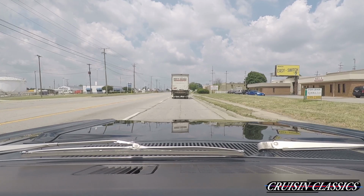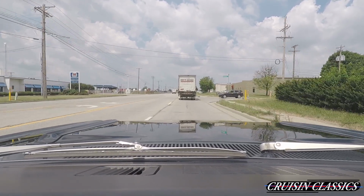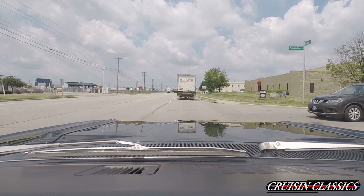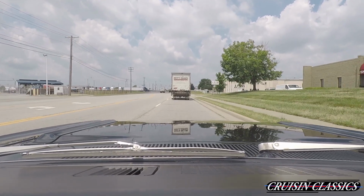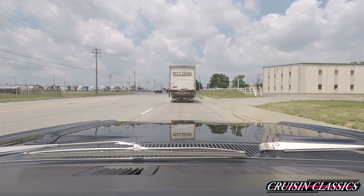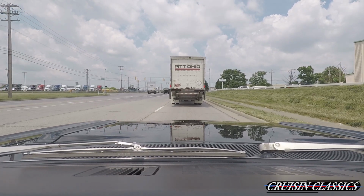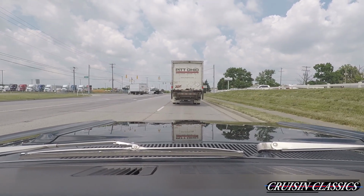Does not have AC, but it does stay decently cool in here. Pretty warm out today, about 85 degrees out. Actually quite comfortable. Stops excellent, disc brakes up front. It is manual brakes, but no worries, it does stop extremely easy. The steering's nice and tight.